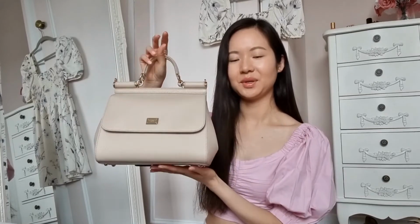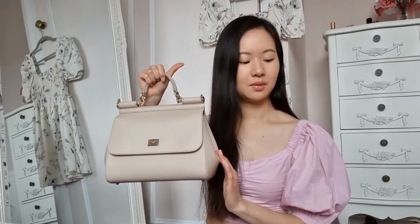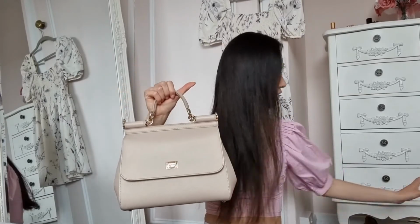But I'm still yet to use it because it was so expensive that I kind of want to baby it a little bit. I didn't realise that it's got little, I don't know what these are called, studs to stop the leather from getting ruined if you put it on the floor. But this little bag, I am so in love with. I think I love it just as much as I love my Mulberry. I've got no words.